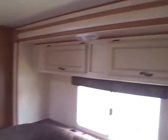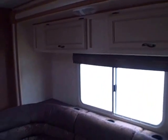There's overhead storage by the window. This is all in the slide out here that we're looking at. So that basically gives you about 2 feet of extra room that you normally wouldn't have here. There's a Jensen television as well as a Jensen AM/FM CD player up above. Neat thing about this TV, you see you pull the pin here, you can actually view it from the other side. It swivels.